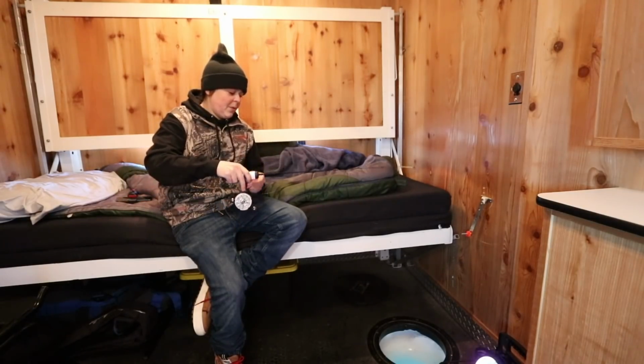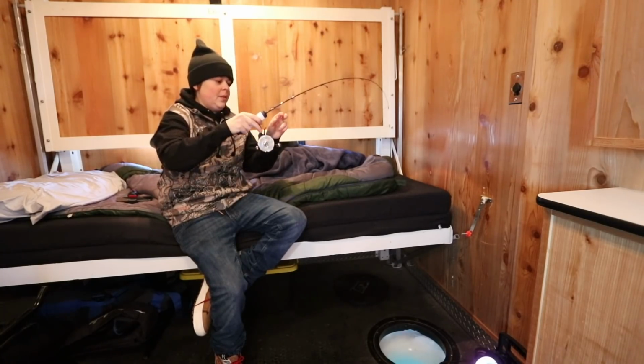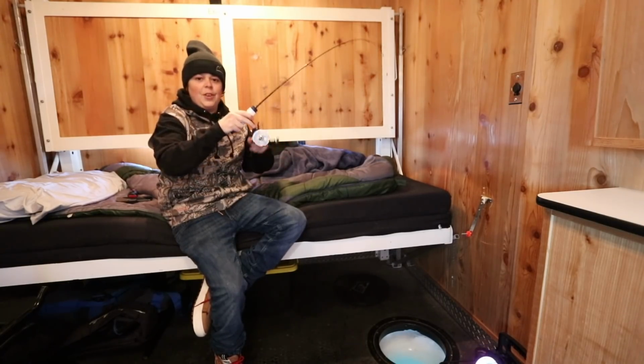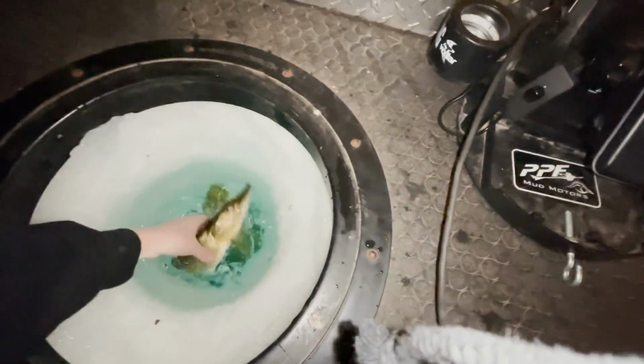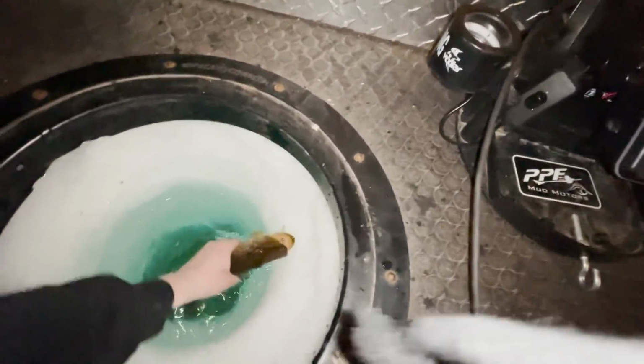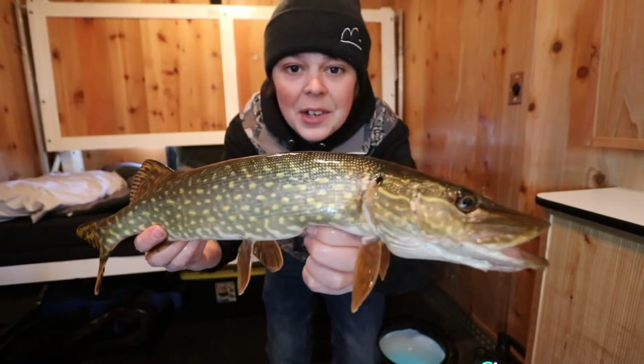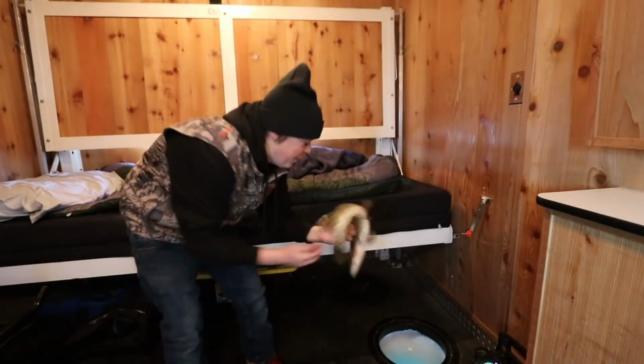Whoa, that was not, oh, okay, not a bluegill. Come here, buddy. Oh my God, he almost bit me. Little bastard. Second fish of the day. We got a tiny little pike. I can't believe it hasn't slopped out of my hands.